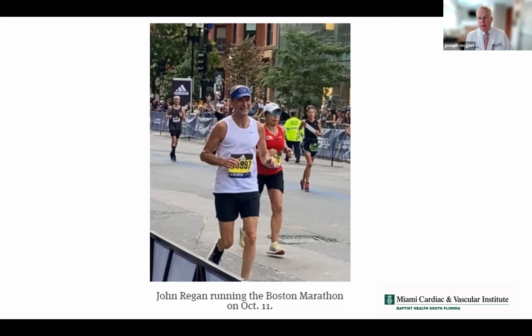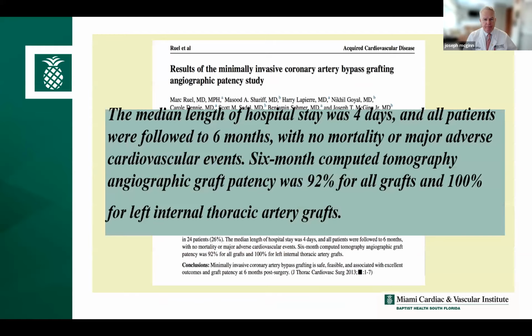You've got to qualify, and he was all set to run, and then found out he had coronary artery disease and needed coronary bypass surgery. So he found us, and we were able to deliver to him a successful minimally invasive coronary bypass surgery. And here you see him running the Boston Marathon only a few months later, and you know the training involved in running a marathon, especially a tough one like the Boston Marathon.